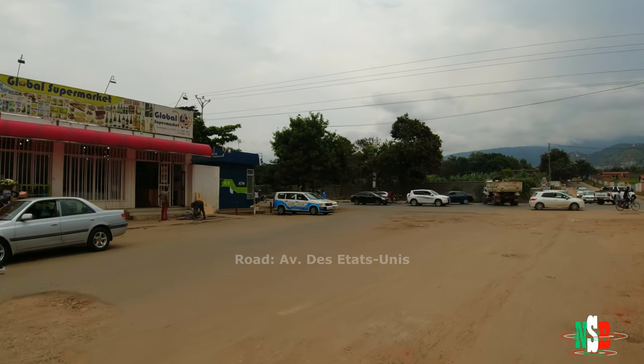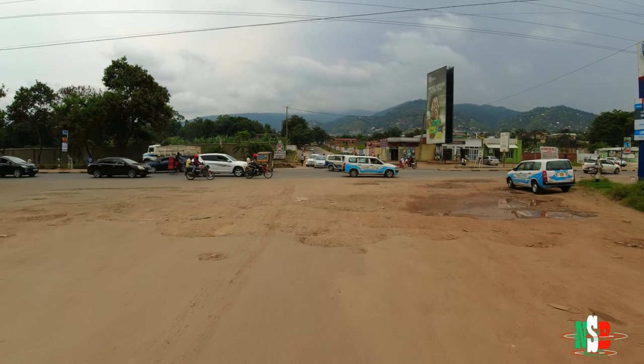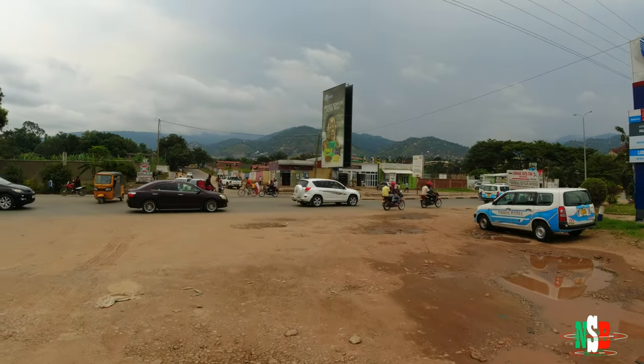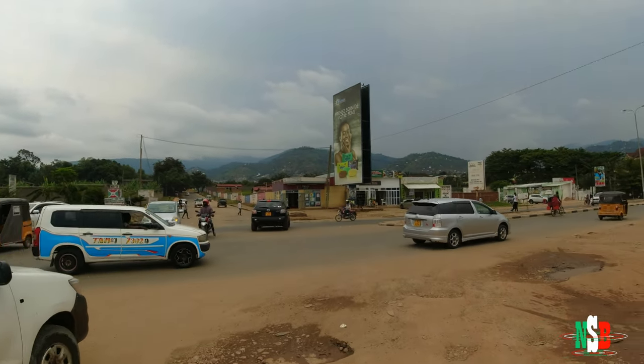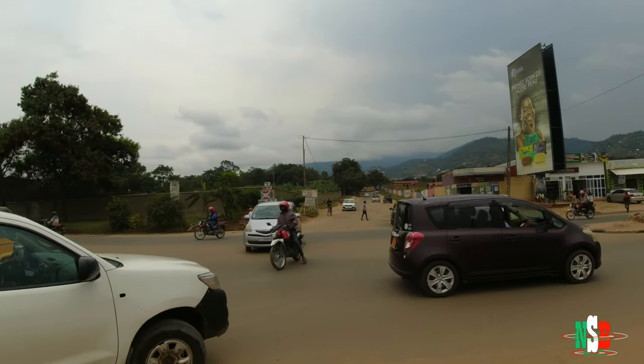We are going up the mountain today. I want to explore Gihosha. Currently leaving Kigobe and crossing into Gihosha through Ventuinovam Highway.